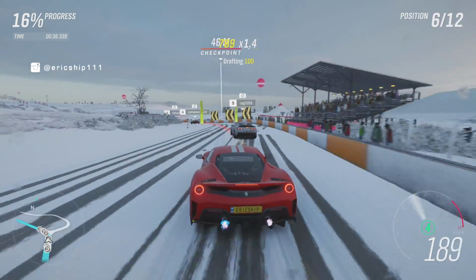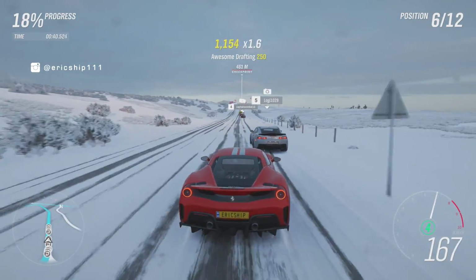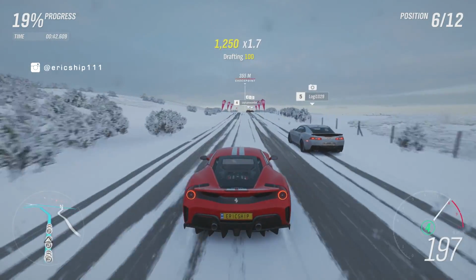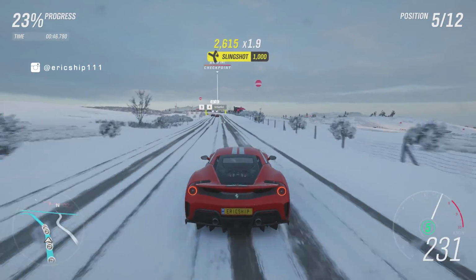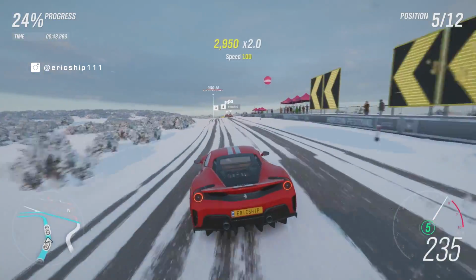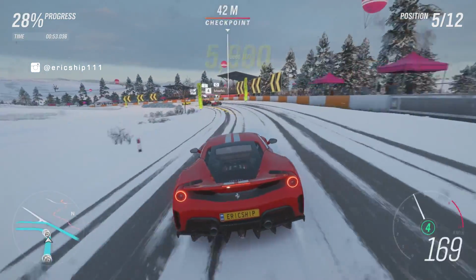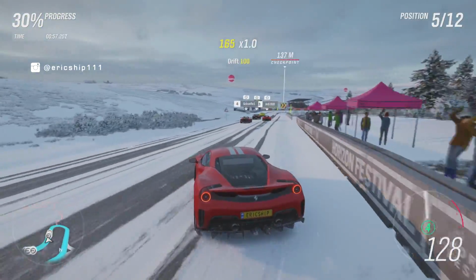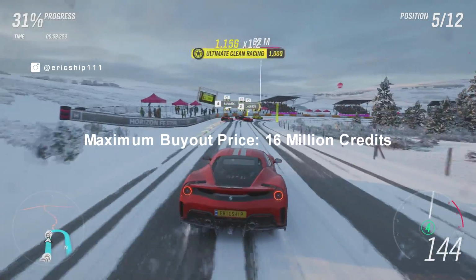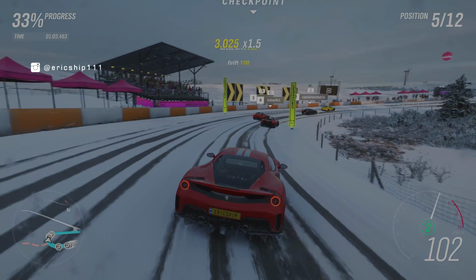So why is the Pista so much better than the 488 GTB? Well, this car is built for the track, which means it's got more power, 50 horses to be exact, weighs less by almost 100 kilograms, and has better performance upgrades to give it savage performance over its stock standard variant. Basically, it's better than the GTB in every way. The maximum buyout price for the Pista currently sits at 16 million credits.